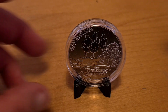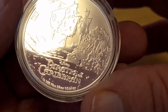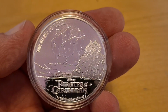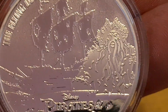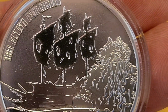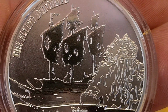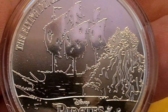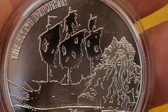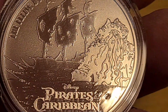And as you guys can see, it really is just striking. I said crisp, it's clean, and it really shines. Now, I love the ghost ship in the background. It is remarkable. I've seen the movie, so unlike the Lord of the Rings one, I can actually attest that it's a really, really cool and accurate portrayal of it. In fact, even up to the front of the hull here, look at that. It is what you would expect a Disney coin to look like. It really is just remarkable.